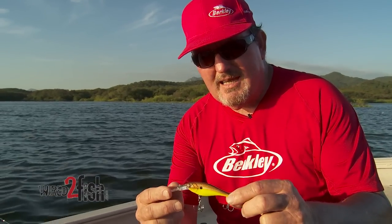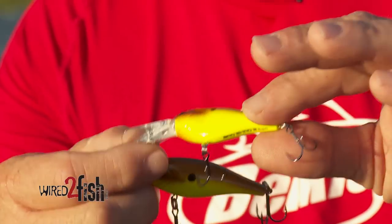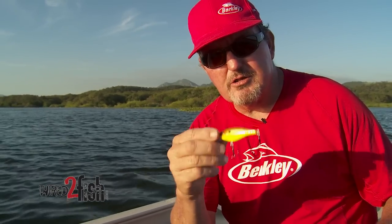To top everything off, we have a new shad bait. And we actually have one that you can cast. And we actually have it in two sizes, a 5 and a 7. And everybody knows that this size bait right here is extremely hard to throw. You can throw this bait on a bait casting reel, and you can get this bait 6 or 7 feet deep. Tremendous action. We have what I call the zero. The tail does a zero as it's rolling and vibrating.